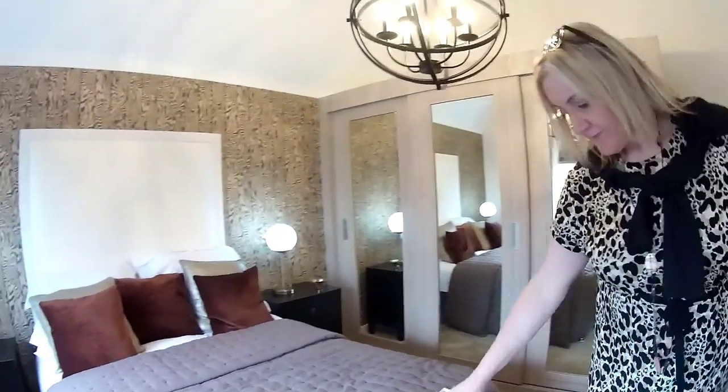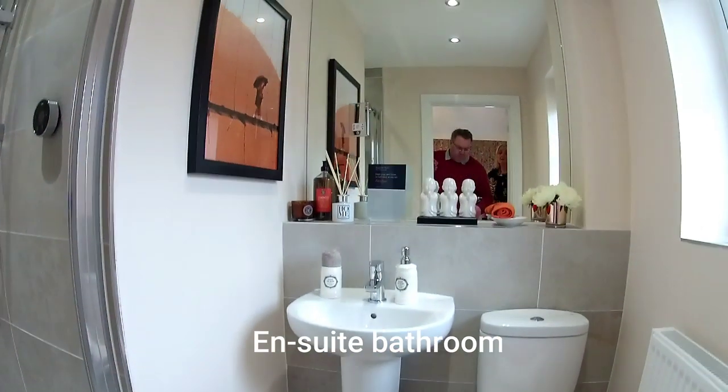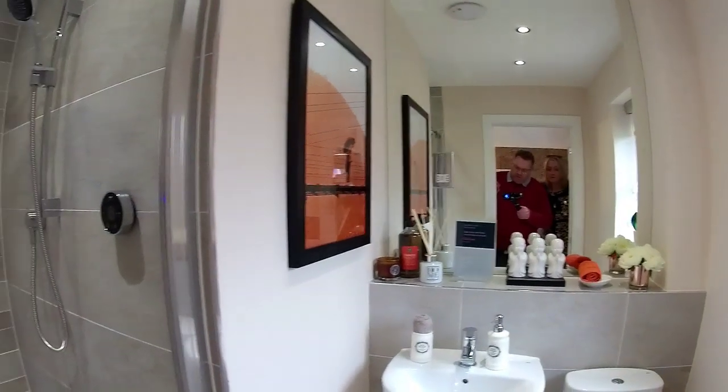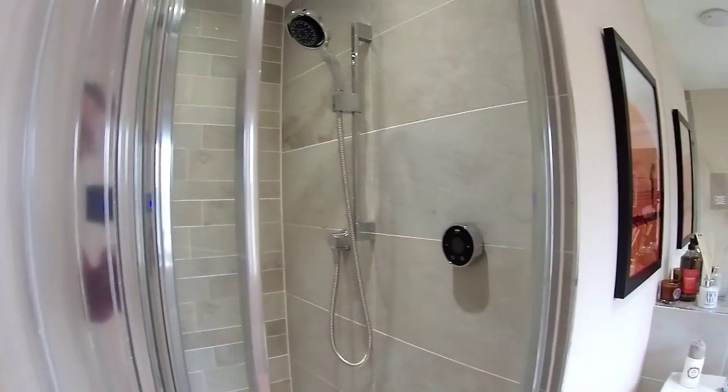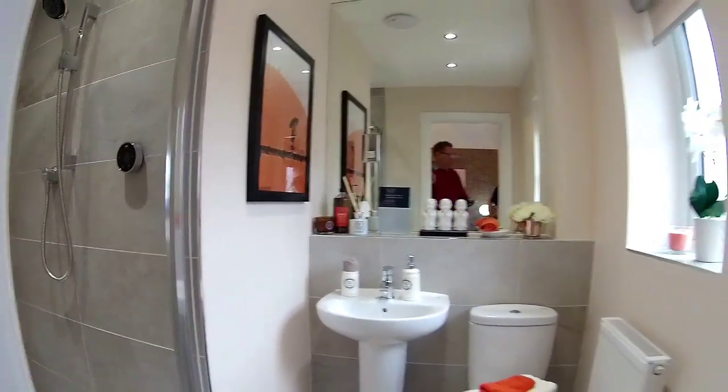Unusual, but very nice. It's got an ensuite. Very nice, it's got a shower. It's a good size, isn't it? I like the orange colour, really nice and colourful. I like it as an accent. I'm not sure about it on the walls, but it certainly wakes you up.